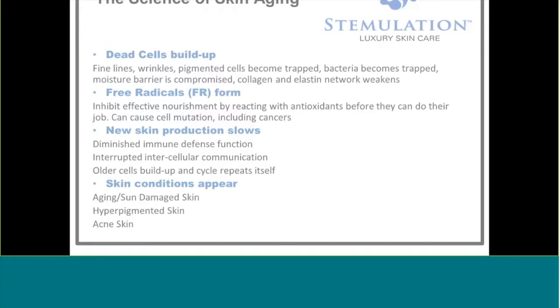Consequently, free radicals form, and this inhibits the effective nourishment of the skin by reacting with the antioxidants before they can do their job. This causes cell mutation, including skin cancers. When skin cell production slows down, this is due to a diminished immune defense function, interrupted intercellular communication, and then the older cells again build up and the cycle repeats itself. And this is what actually contributes to aging sun-damaged skin, hyperpigmented skin, and active skin.